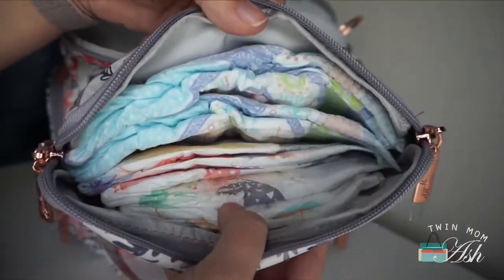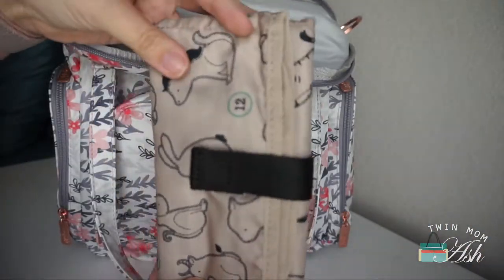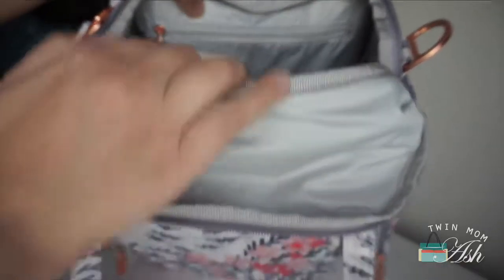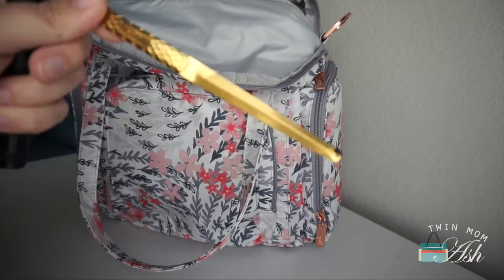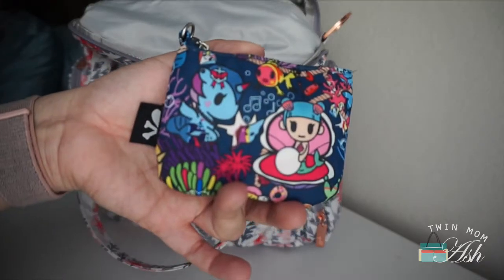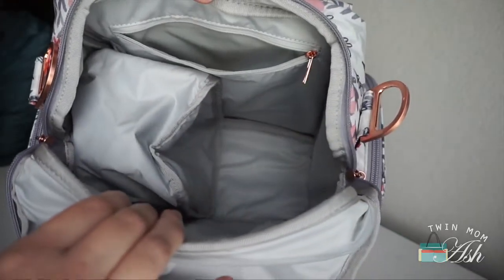This has 4 size 1 diapers and 2 size 6, a change pad, and this is from my companion backpack by 12 Little. And in the back zippered pocket, I have nail clippers, a flashlight, a nail file, a Kate Spade phone charger, and a coin purse with band-aids, a hairbrush, and hair accessories. And that's everything for the Be Supplied.